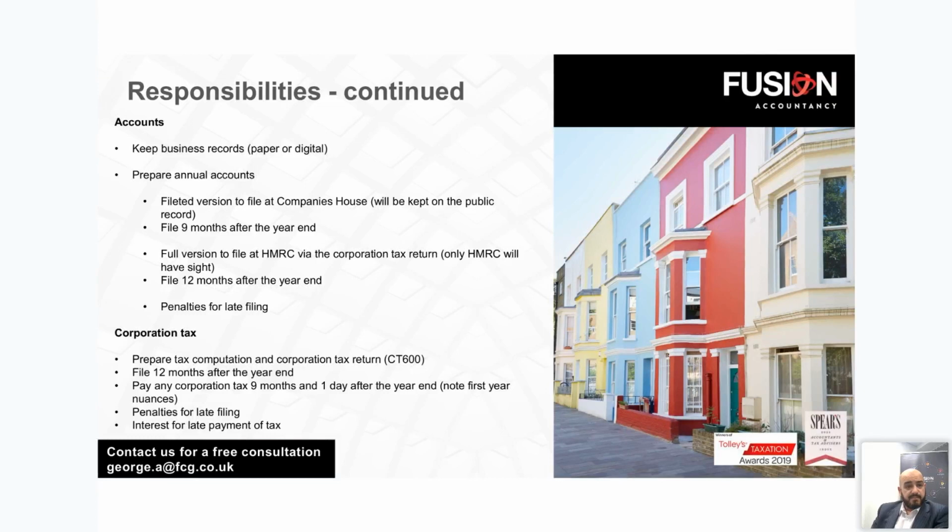Preparation of annual accounts and then the filing elements. You don't need to file your full accounts to Companies House, and you shouldn't file your full accounts to Companies House because you don't want your competitors or anyone else that's snooping to see your profit and loss account and the performance of the business over the years.